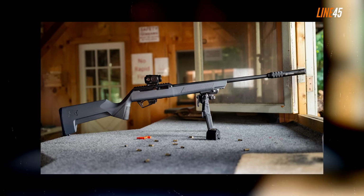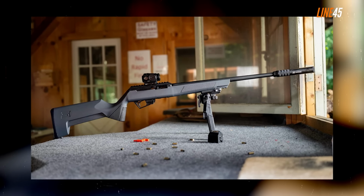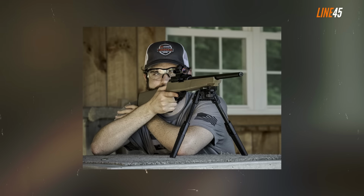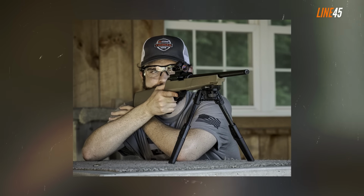MSRP sits at about $300, which puts this in reach for most shooters without cutting corners on essential features. I want to run a full battery of tests before I crown anything. But the plan is simple.